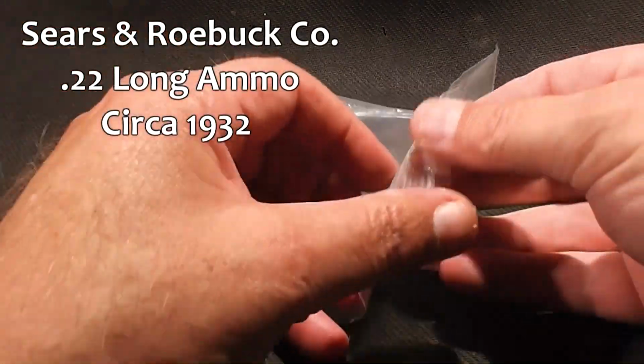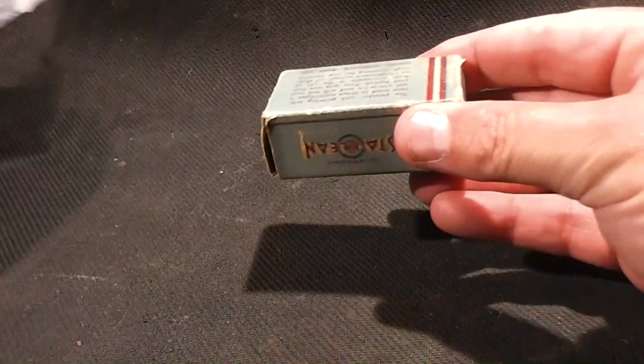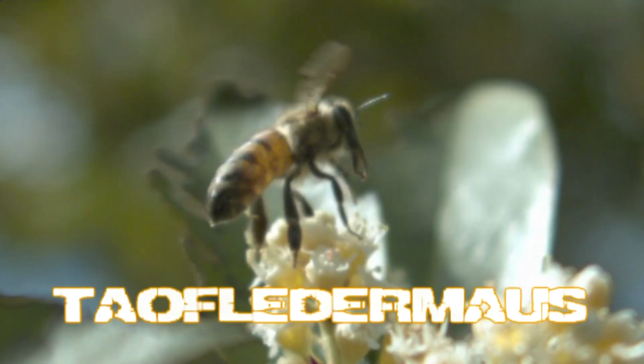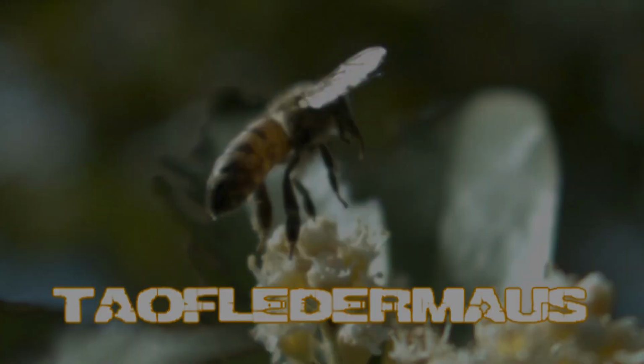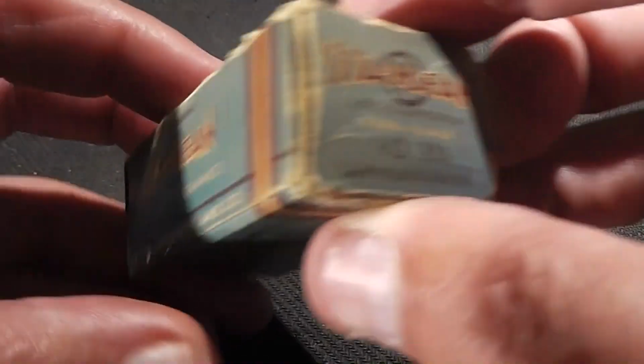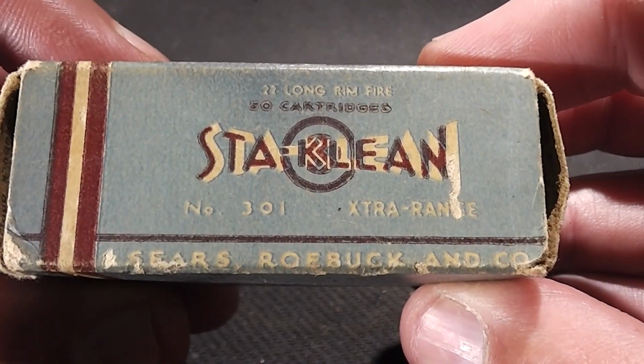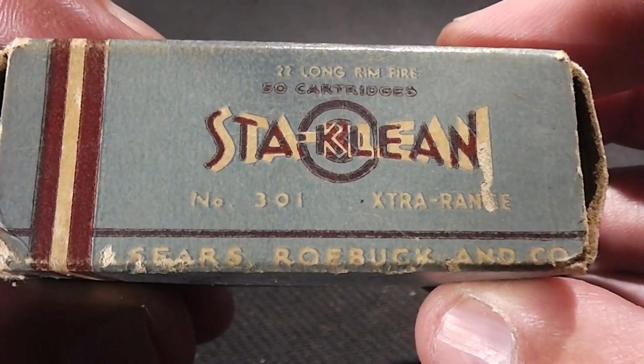We've got another blast from the past, and we'll be featuring this very old Sears and Roebuck 22 long ammunition. Today we're going to take a look at this little box of 22 long ammo, not long rifle, but long, which was sold at Sears and Roebuck Company in 1932 to 1933.